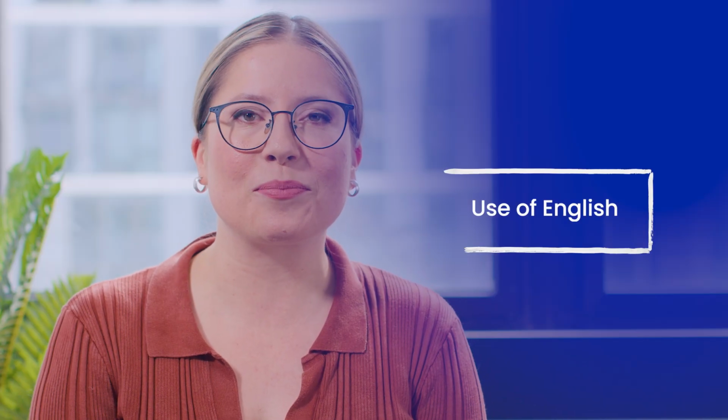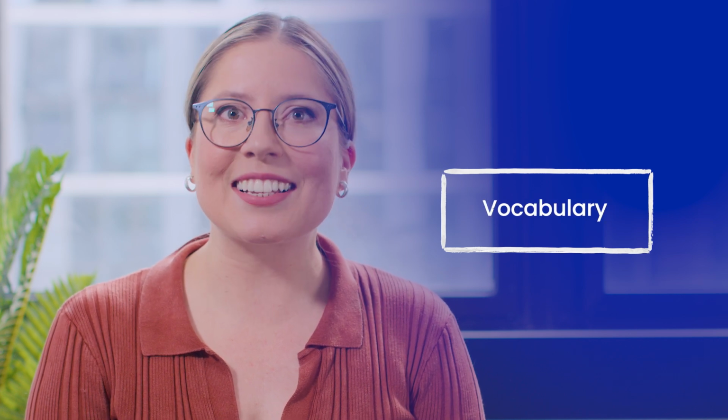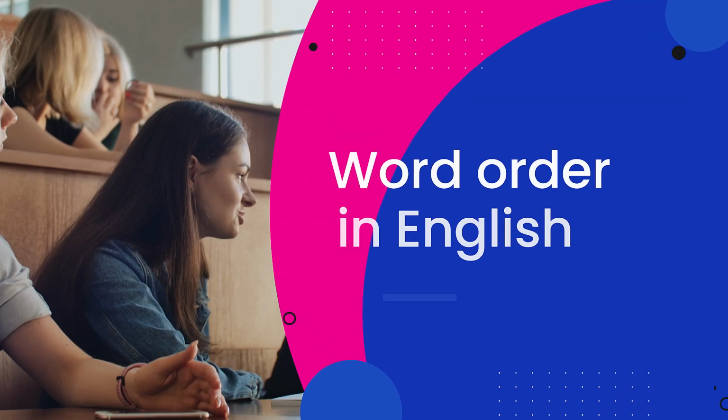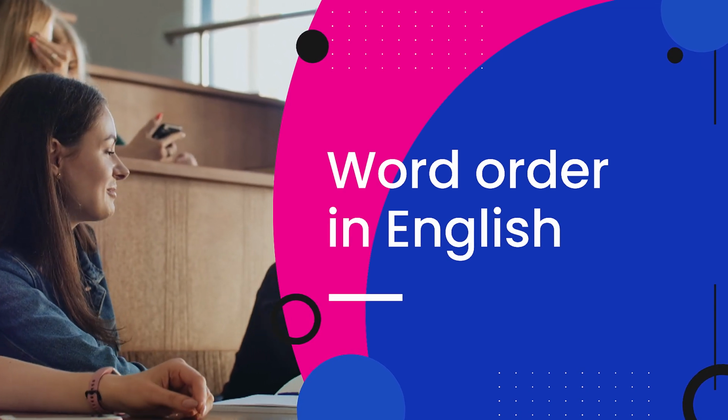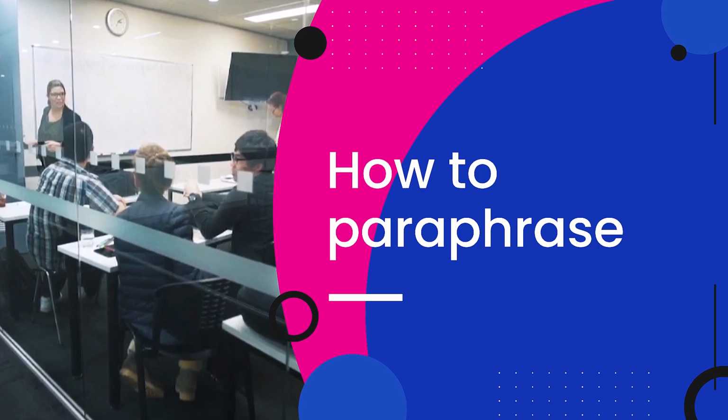Cambridge also includes a test component called Use of English. This focuses on grammar and vocabulary. This is not just an exercise to circle the correct verb form, but teaches you to understand the structure of English grammar and language. You will learn word order in English, word families, and how to paraphrase. These techniques give you a better understanding and flexibility with your English so that you can avoid directly translating and produce English in a more natural way.